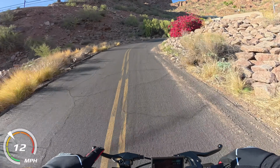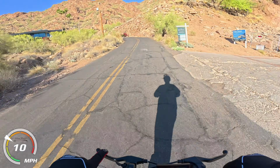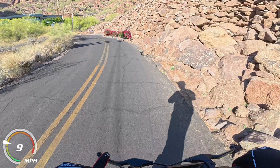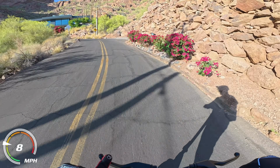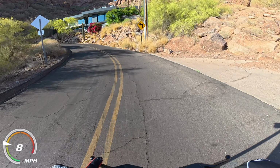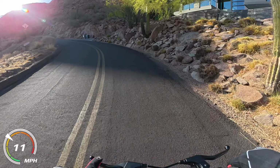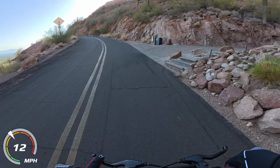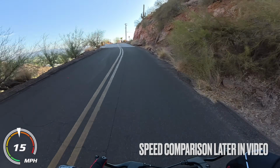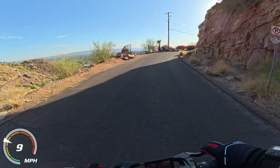Oh, so far we're making progress. Here we go into this tight turn here, and this is the 23% grade right here, folks. Throttle's all the way in. Slowing down to about 8 or 9 miles an hour according to the GPS. Still pushing, single motor, 48 volt. Climbing what would normally be reserved for dual motor scooters. And folks, we just got through the thick stuff. And there we go. Single motor for the win.